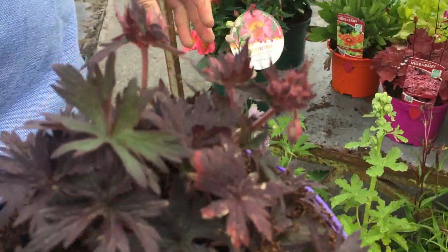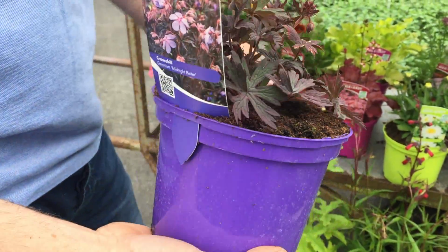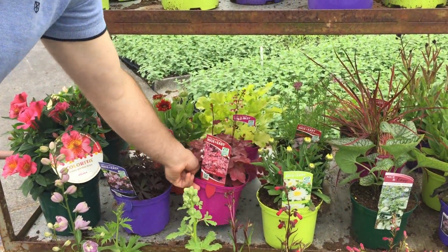Following on, the geranium, this particular one is just coming ready as well. This is Midnight Reiter, so this is the dark foliage with a lovely blue flower on those, so they're looking very well at the moment too.